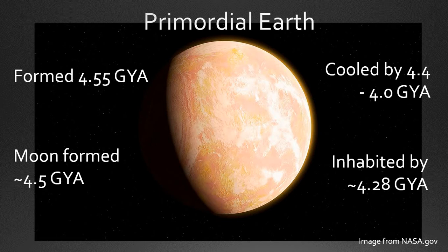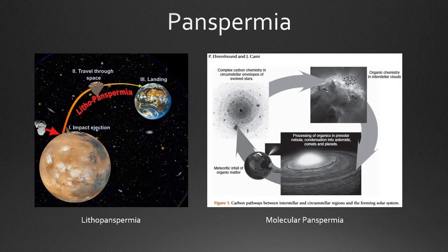And that's really interesting because the time frame between when Earth first began to cool enough to support life and when life first appeared is incredibly short. And that has caused some people to question whether life evolved here or whether this planet was simply colonized by already existing life. And of course, that brings us to panspermia. Now, there are two major types of panspermia to consider when we're talking about how life ends up on planets.